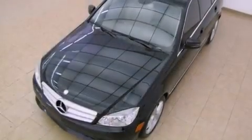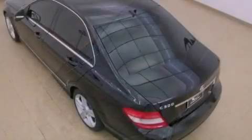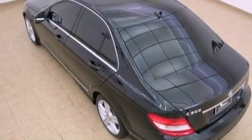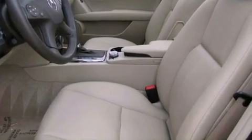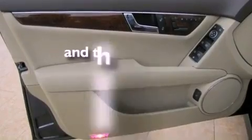The following features are also included: air conditioning with automatic climate control, cruise control, heated side view mirrors, interior wood trim accents, an engine immobilizer theft deterrent system, fog lamps, tinted glass, stability control, a rear window defroster, and this vehicle has fewer than 22,000 miles on the odometer.